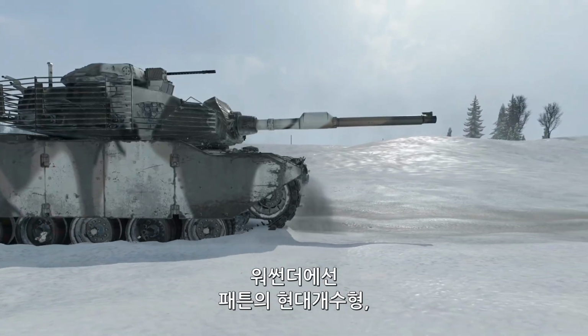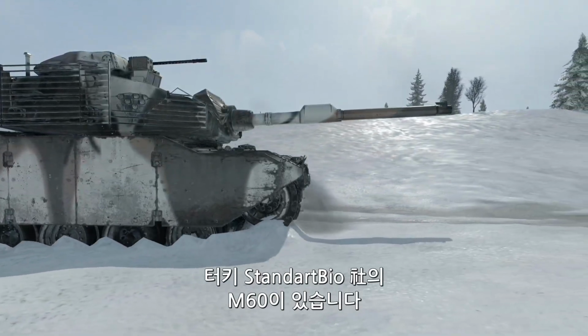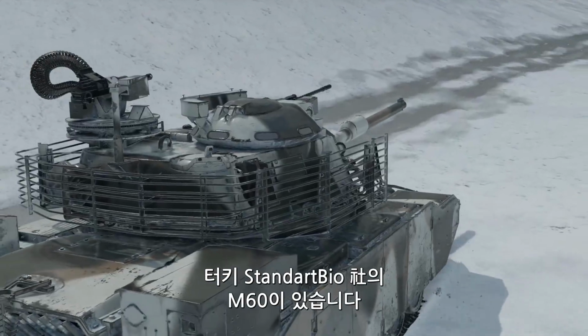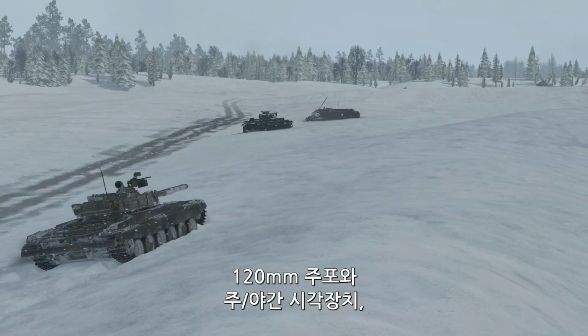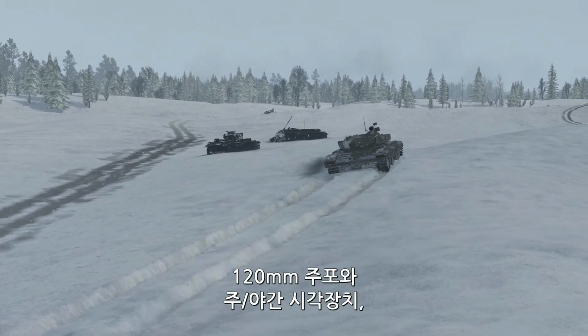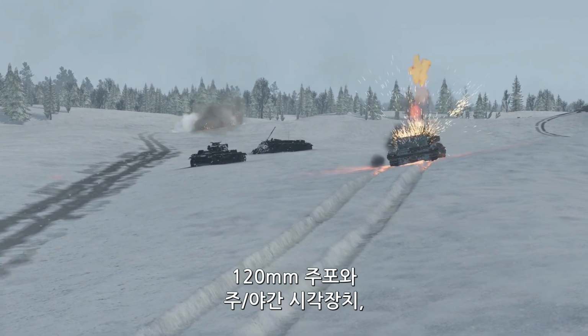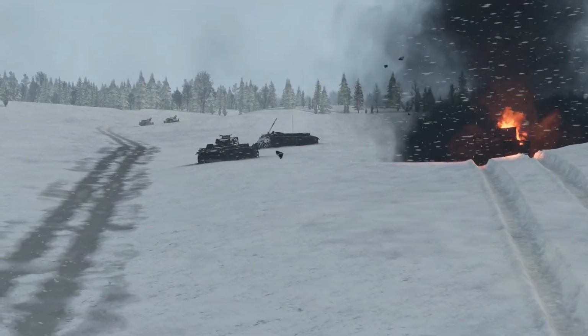In War Thunder, we have one of the modern variants of the classic vehicle, the Turkish take on the classic M60, created by Sabra. It is equipped with a 120mm gun, an advanced day-night vision system, and a computerized fire control system.